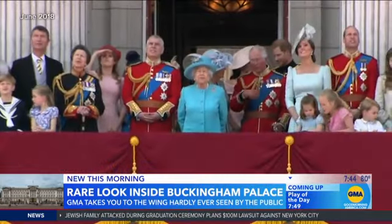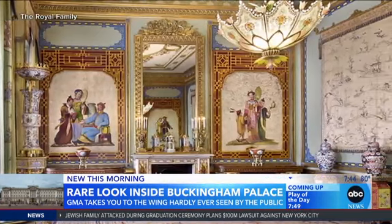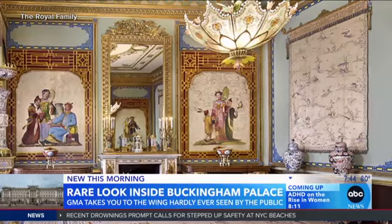You've been everywhere in Buckingham Palace. Have you stepped foot on the royal balcony? No. Not even you? That's the one place that is reserved exclusively for members of the royal family. Before now, only palace insiders knew what the center room really looked like, with the exception of the odd glimpse.